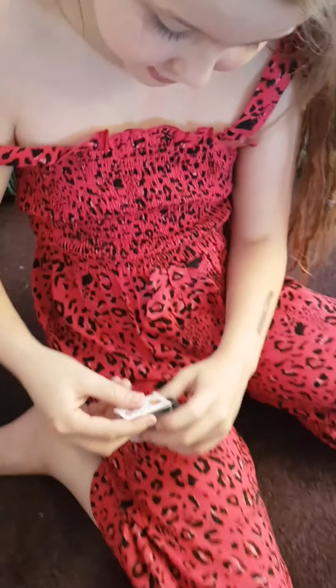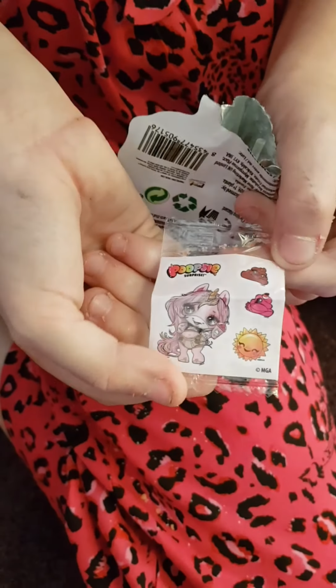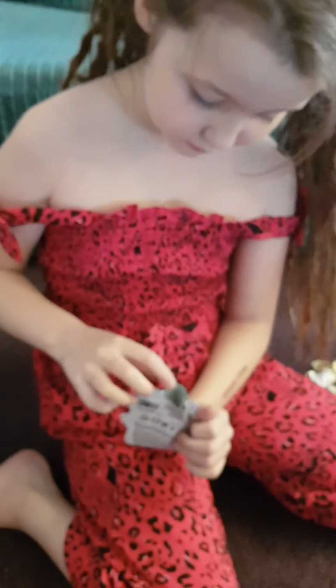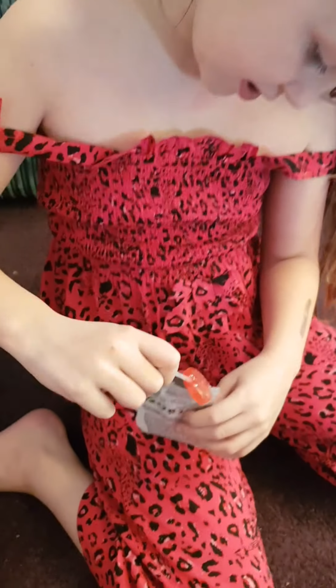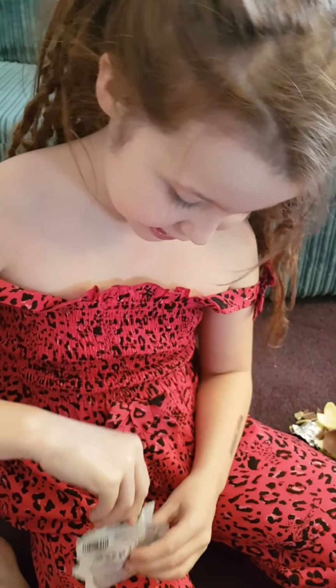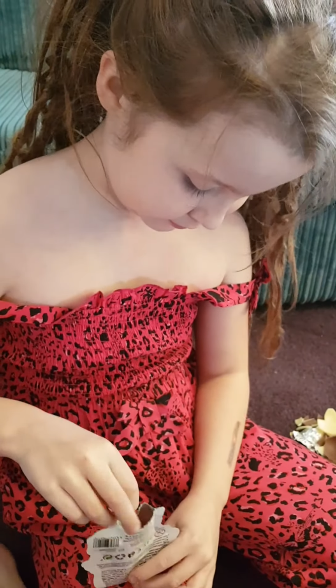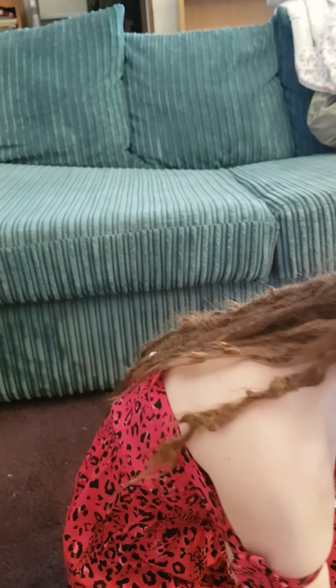Ooh! We found stickers on the inside. Those are actually really cute. And then a lollipop, which is just a round circle. Let's dip it in. Ooh, it tastes really good. Okay, delicious. I'm gonna carry on eating this after the video.